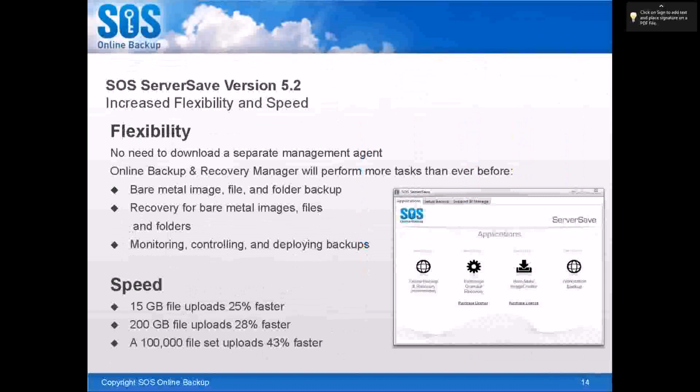We were already the fastest in the market, and you can see the speed test on our main website. And with the launch of our version 5 software, we're even faster than we were before. So we are the clear front runner for fastest backup out there. We also have the largest footprint globally.